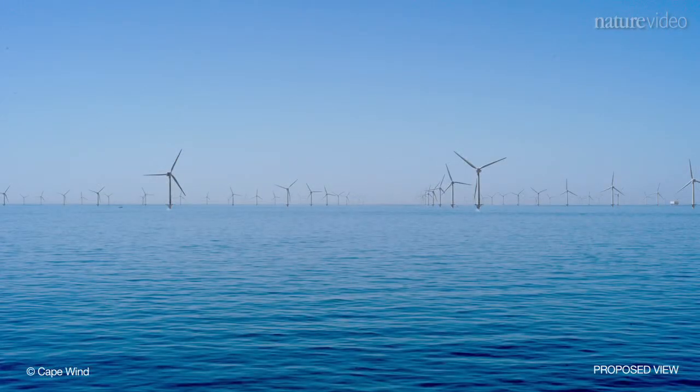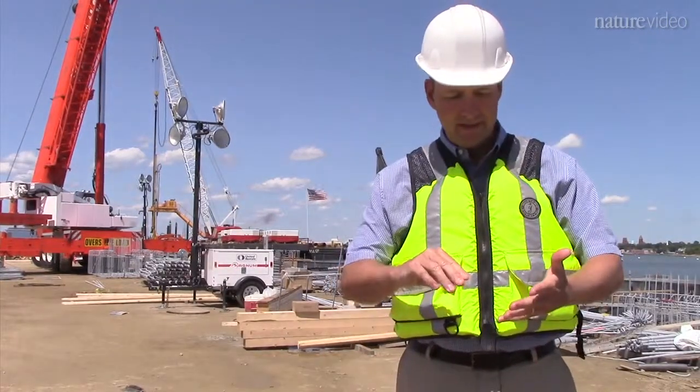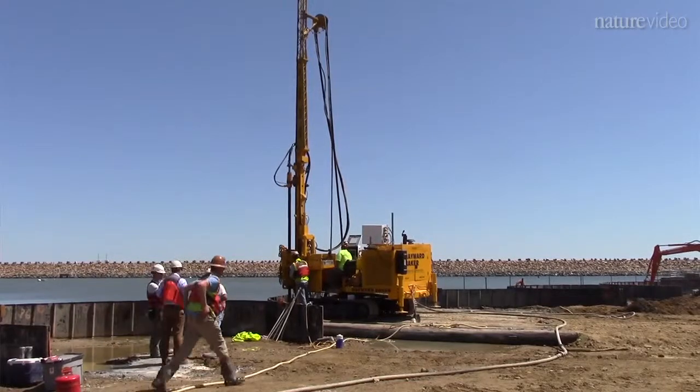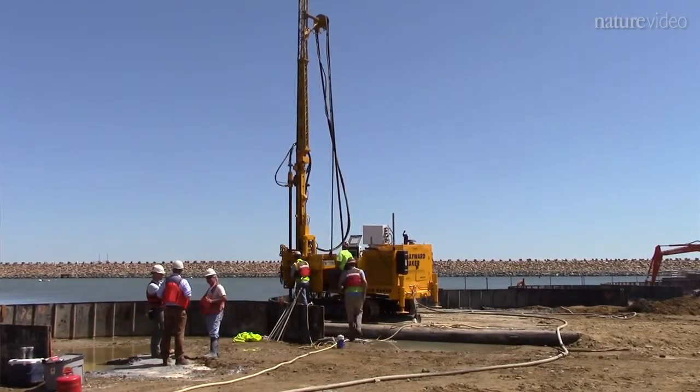Though Cape Wind claims it could produce 75% of the electricity for Cape Cod, skeptics question whether it makes economic sense. There's some positive attributes with offshore wind in the fact that it's zero emissions, it creates local jobs, it's potential for manufacturing, but it is a higher cost energy right now.